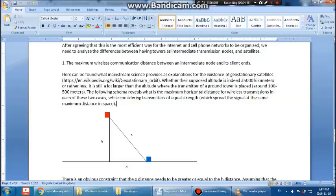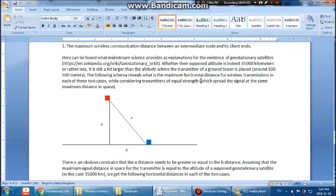Okay, so a transmitter, as I've said, which interacts with its clients, will spread the signal at the same maximum distance in space all around it. In this schema, we have the transmitter as a red square. It is at the height denoted with this letter h. It transmits at a maximum distance of x kilometers. This is the capability of the transmitter, the distance in space.